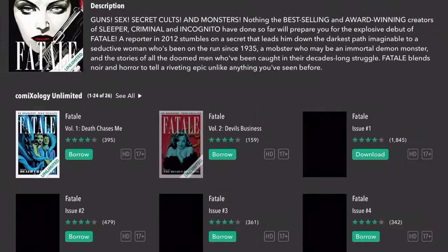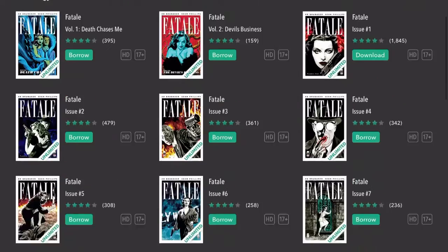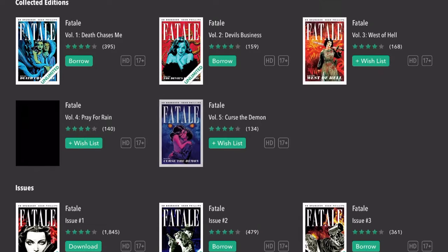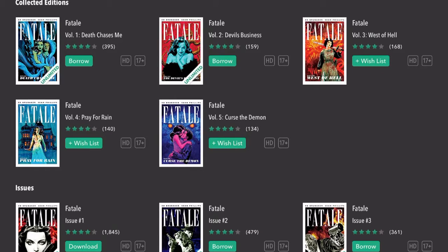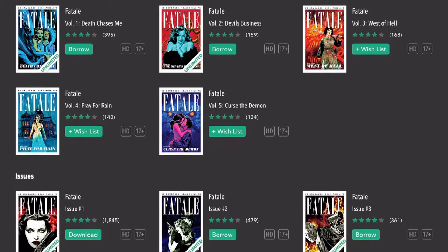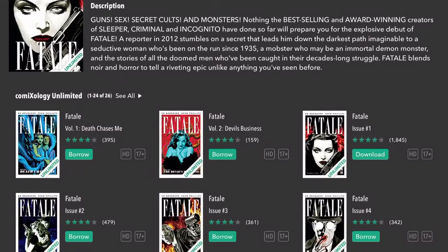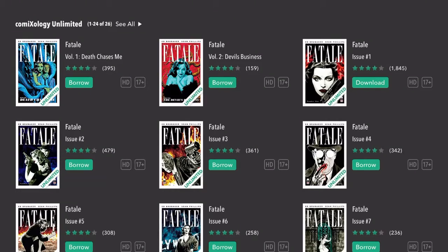Fatale was one of those instances where they had, let's go down to collections here, all 5 volumes on here on Comixology Unlimited. I read them all. They were great. This is also Sean Phillips' artwork. But right now, there's only the first 2 volumes.